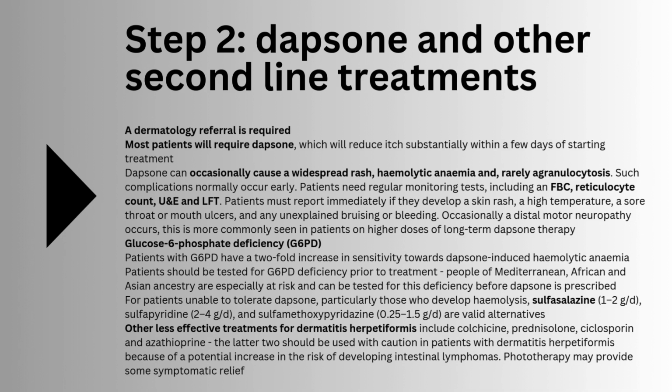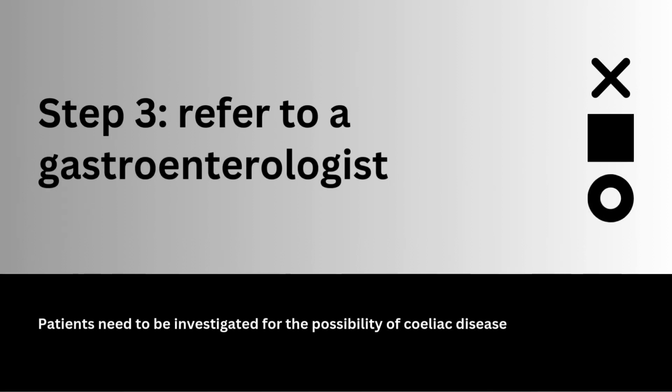Alternatives to Dapsone: for those intolerant to Dapsone, options include sulfasalazine, 1 to 2g/d, sulfapyridine, 2 to 4g/d, sulfamethoxypyridazine, 0.25 to 1.5g/d. Other treatments, such as colchicine, prednisolone, and cyclosporin, are less effective and carry risks like an increased chance of intestinal lymphoma.